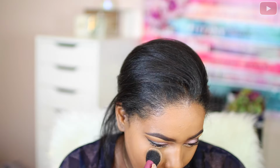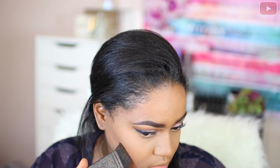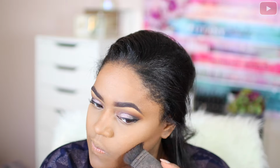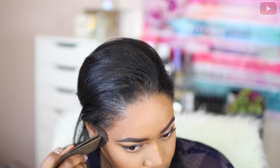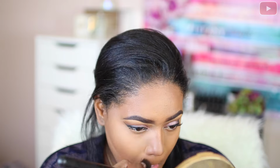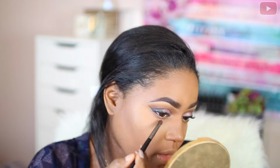So once I blend that out, I'm going to be setting it with a setting powder. I'm using the light shade from the Tarte and Shayla palette, and now I'm going to be using the contour shade in that same palette to contour my face. I have been using this shade to contour since I got the palette. Like, I can't even put it down. It's so amazing to me. I absolutely love it.